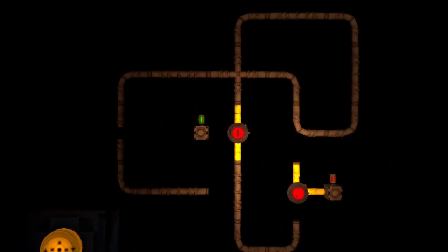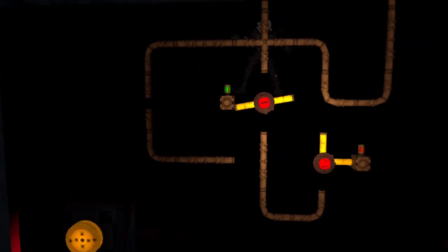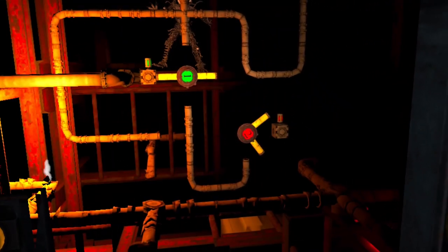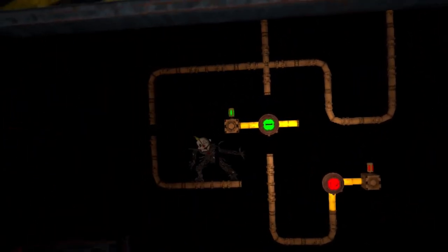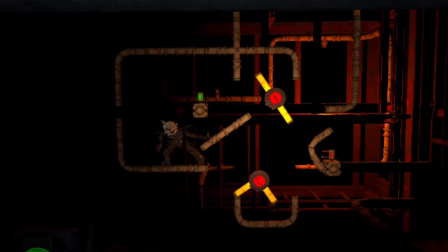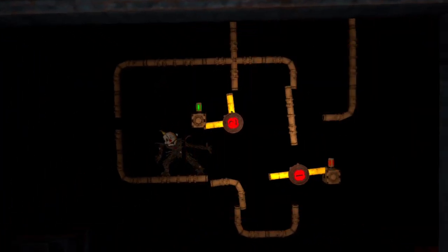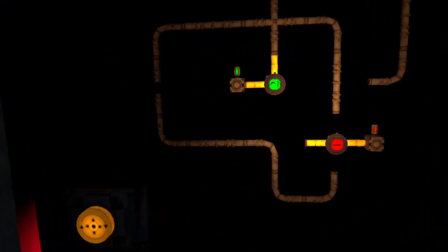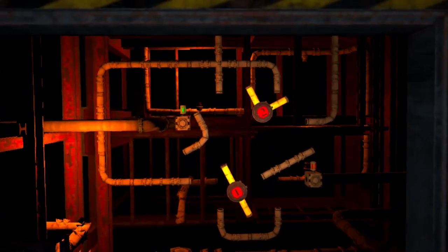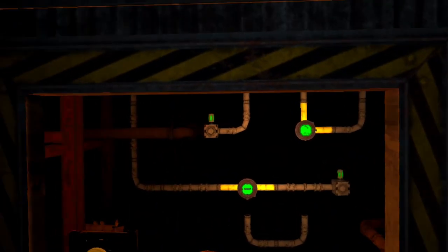Okay, if I rotate this, what's gonna happen? Okay, if I rotate this, what the hell is gonna happen? Man, oh. Okay. I have to rotate this once more, I think. And now one. Well done.